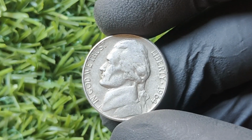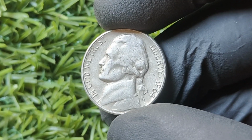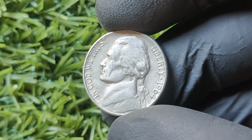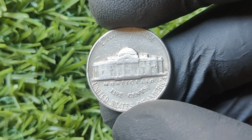But first, let's take a sharp detour. What do a Jefferson nickel and a winning lottery ticket have in common? Most people throw both away by accident. Get a 1964 Jefferson nickel with no mint mark. Flip it over. Look at the steps on Monticello. Are they full? Crisp? Unworn?